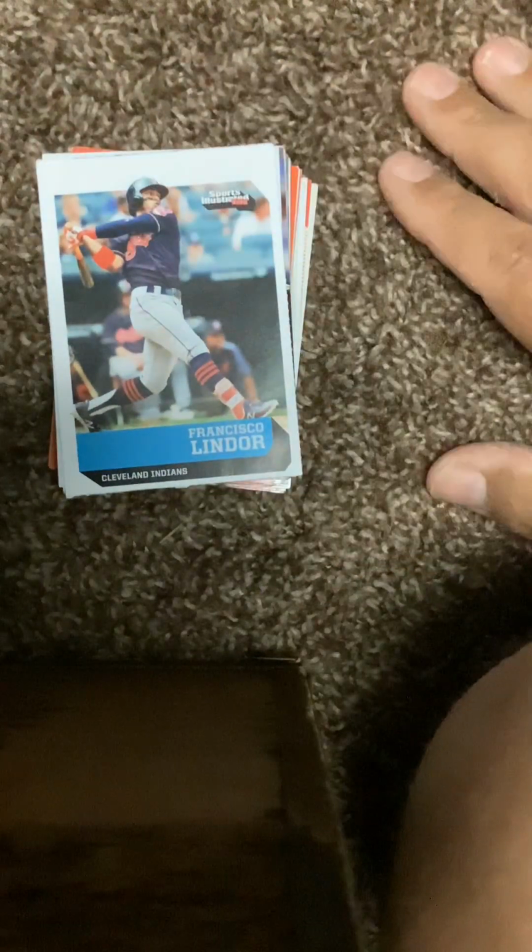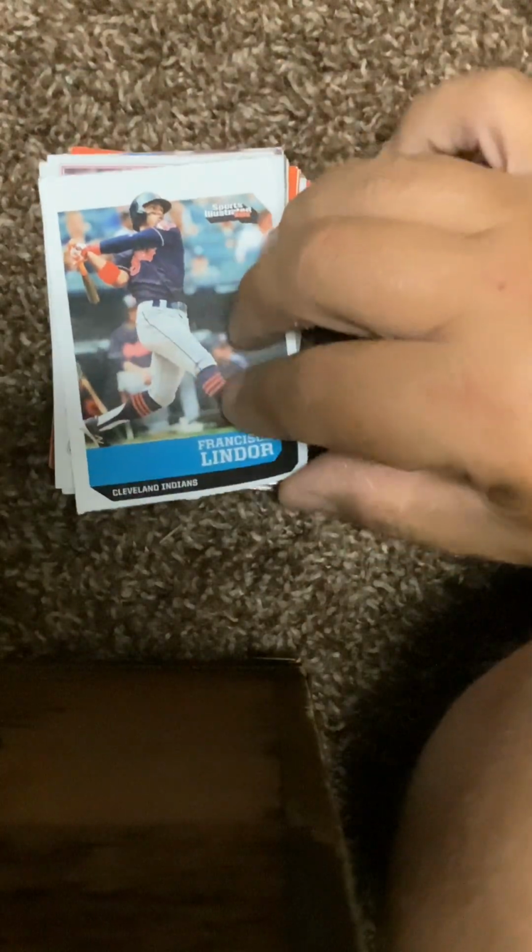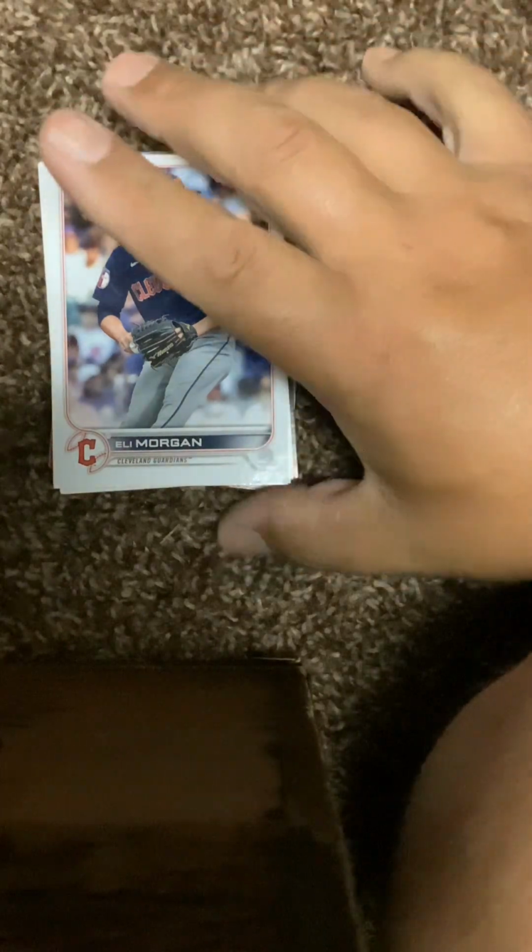Frankie Lindor, as Tom Hamilton says. This is out of a Sports Illustrated from a couple years ago. Eli Morgan, current Guardians reliever. I think he has longer hair now. Yeah, he does.